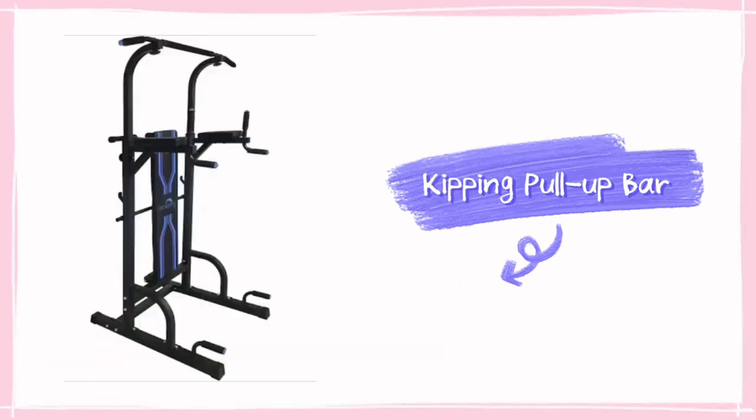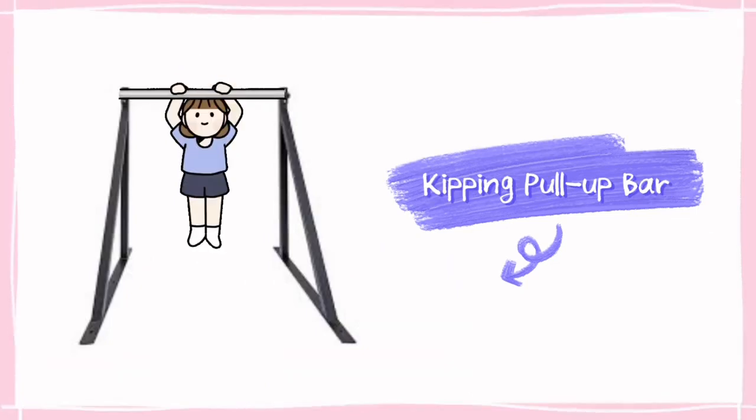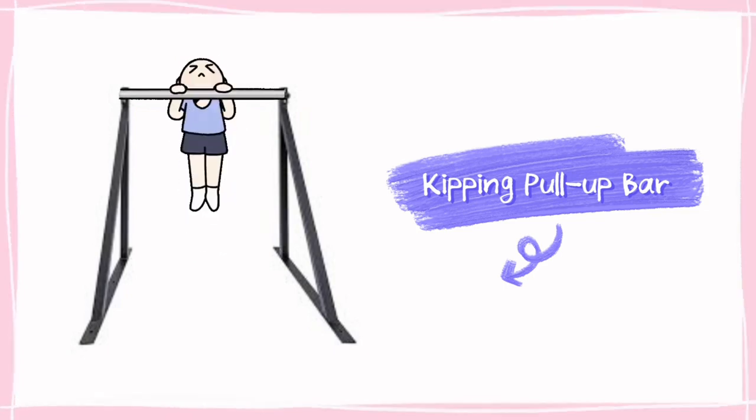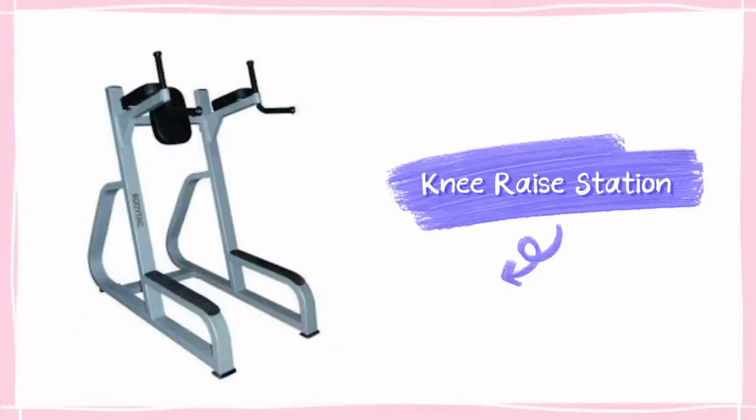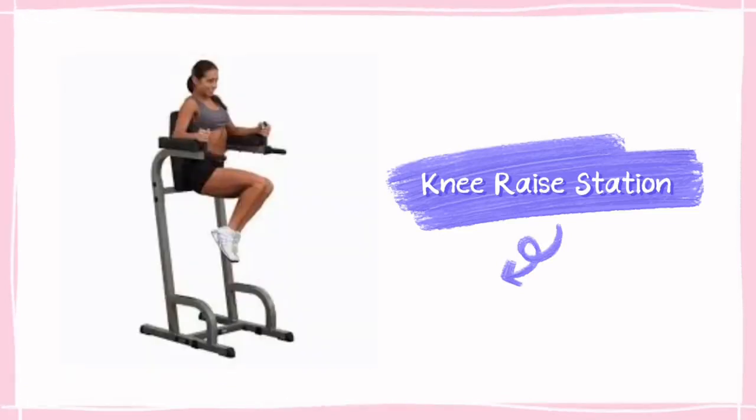Kipping pull-up bar. A pull-up bar designed for performing kipping pull-ups, commonly used in cross-training workouts. Knee raise station. Equipment designed for performing leg raises to engage abdominal muscles.